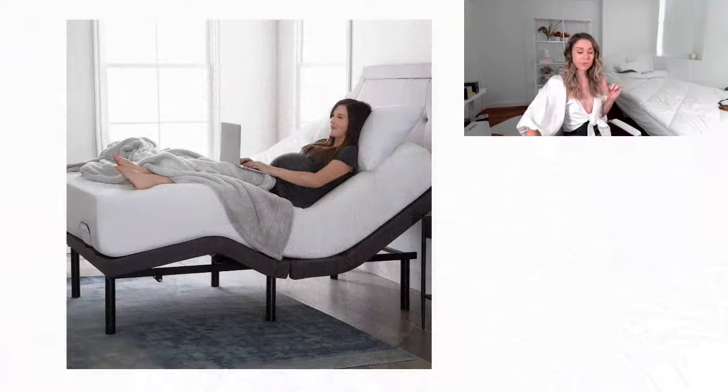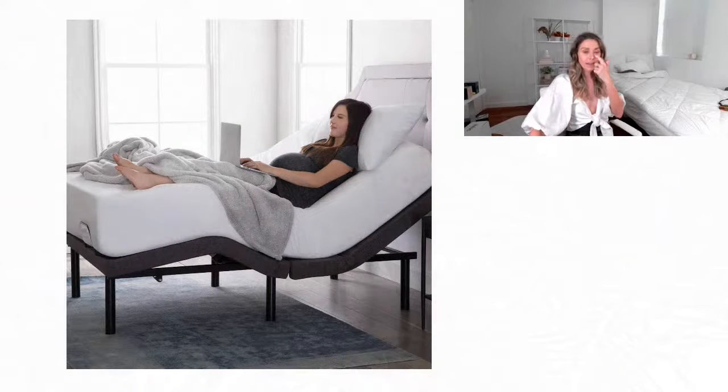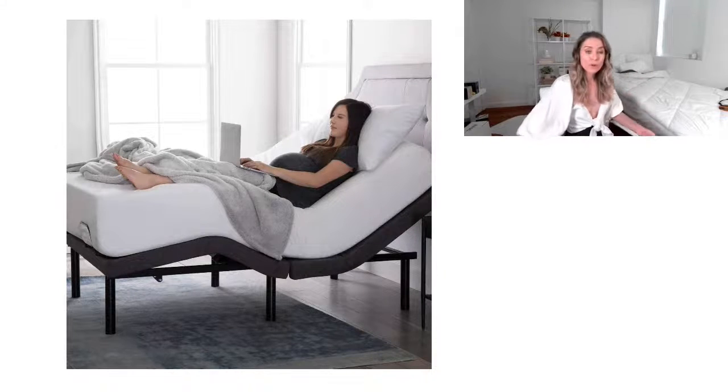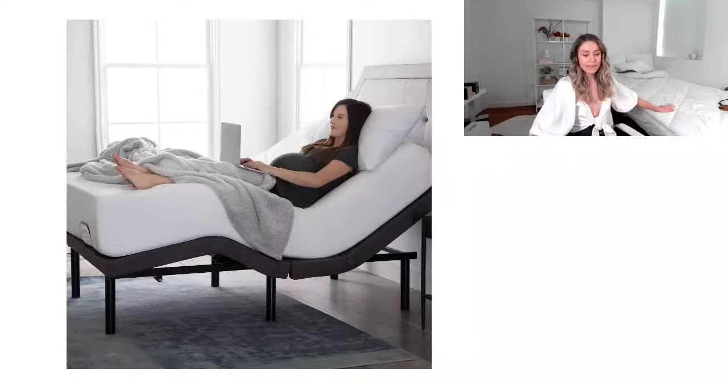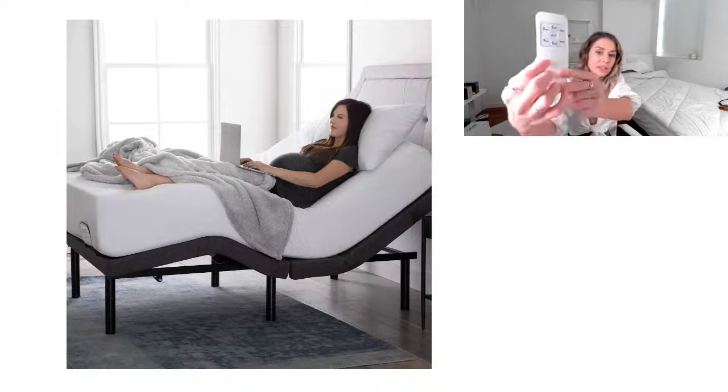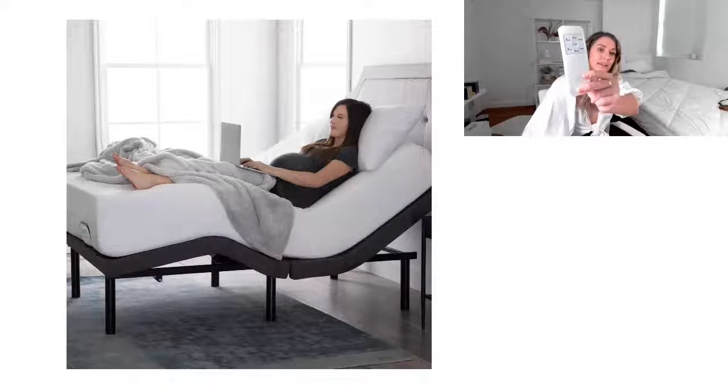This is what a different one of them looks like, but same idea. You're going to lift your back up into close to a 90 degree angle whenever you're working on your laptop, or you could also lift your feet up. I actually have one right here. This is a really handy device, and look, it comes with a little remote control, and you can click from here the different settings that you want. So you can lie flat, you can go up, down, or wherever it is that you want to go.